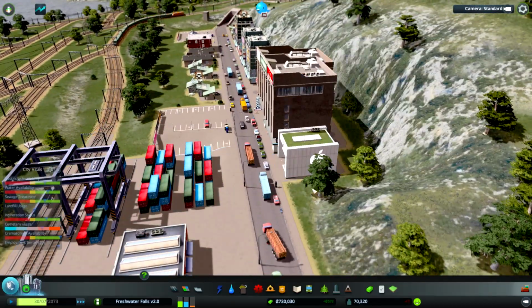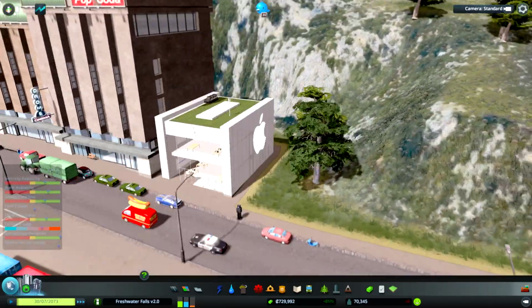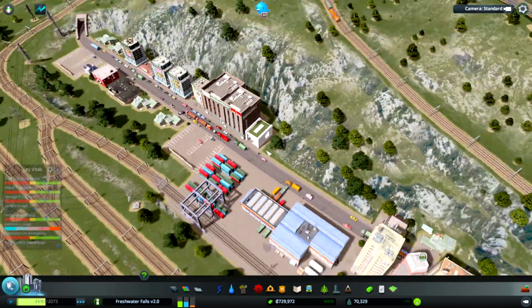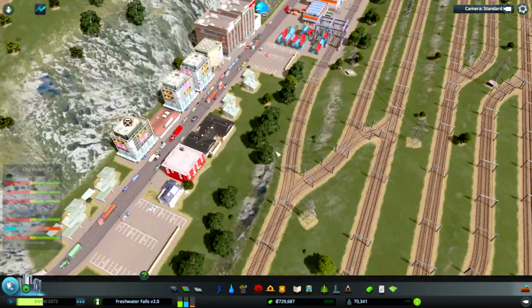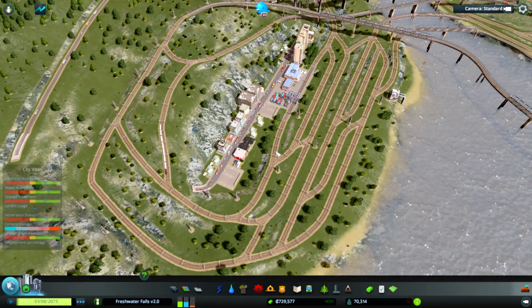Is that an Apple store? It is! Wow, an Apple store in a rail yard. Someone is not a great business planner. Well, that covers all of the changes to the transportation and rail systems for the most part.